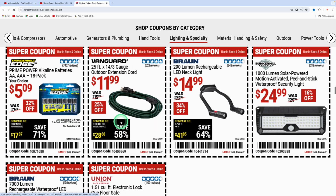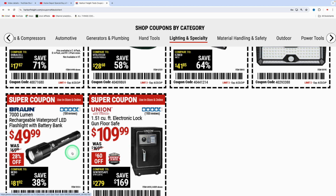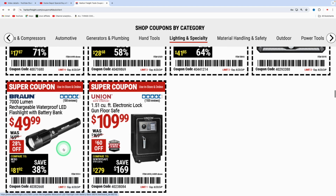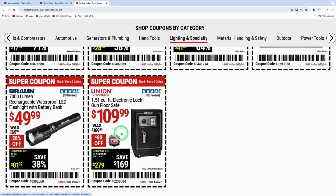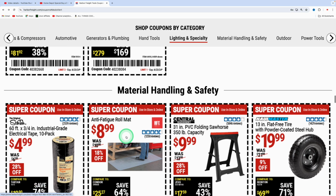Some lighting and specialty. We've got some batteries. Here's the Bauer 290 lumen rechargeable neck light for $15. These are actually pretty nice. I got a couple of these around my garage. 1,000 lumen solar powered, $24.99 for that. Waterproof. It's a security light. They got the 7,000 lumen Bauer light, and then they got the electronic floor safe for $109. Probably stay away from that.